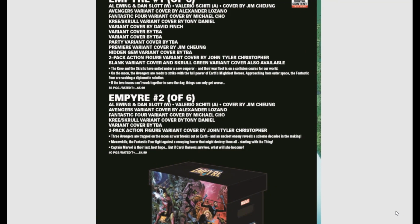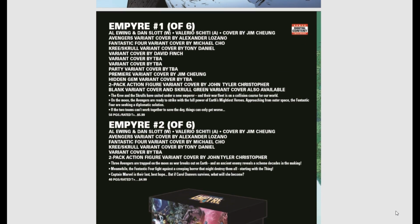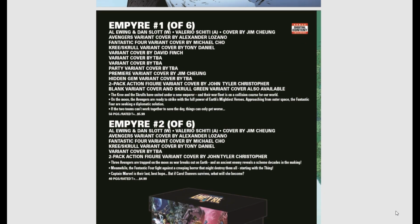The Kree and the Skrulls have united under a new emperor, and their war fleet is on a collision course for our world. On the moon, the Avengers are ready to strike with the full power of Earth's mightiest heroes. Approaching from outer space, the Fantastic Four are seeking a diplomatic solution. If the two teams can't work together to save the day, things can only get worse. So what do we got here? It's going to be a 6-issue miniseries, a whole ton of variant covers. We got Jim Cheung. Hey, I like his artwork. Al Ewing, Dan Slott writing, all kinds of fun stuff there.